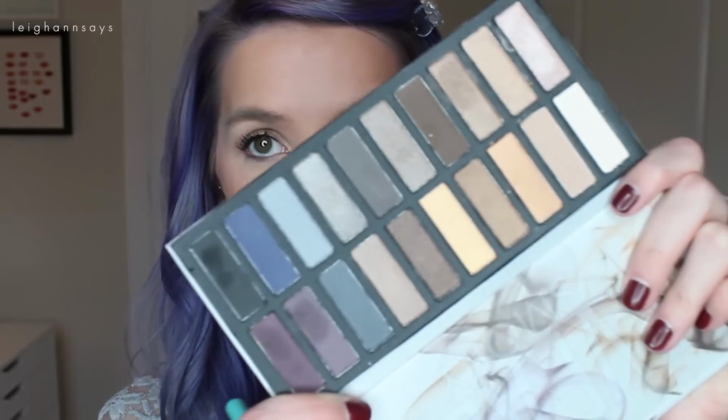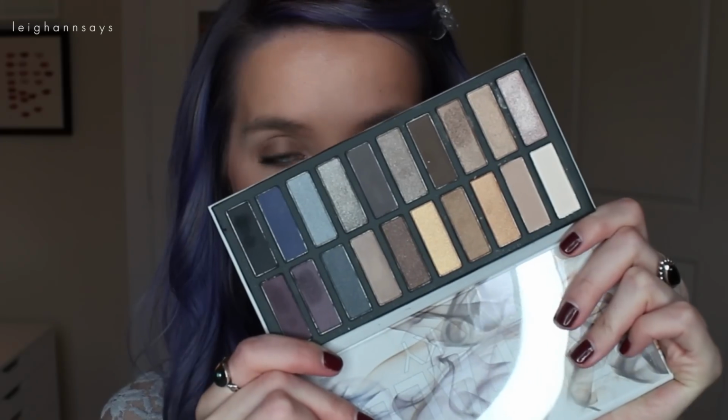Next up, I'm grabbing my Revealed Smoky palette. I just got this really recently, and honestly, I've only ever used it once before, so I can't give you a full review or anything, but I know it's supposed to be comparable to the Urban Decay Smoky palette, Smoky Naked, something like that. I don't have that palette, so it's hard for me to recommend it or compare it, but it looks like this, in case you haven't seen it before.